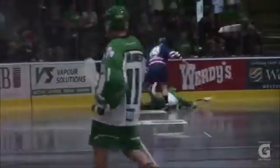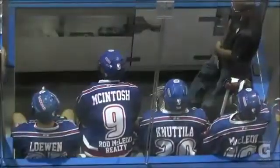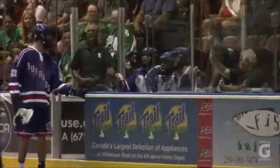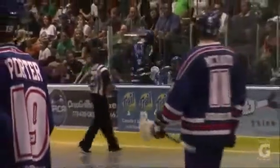Incidental contact, if you ask me. I didn't think it really warranted a trip. Maybe a minor interference, if anything. But as a result, the Maple Ridge Burrards bench was none too happy, threw a towel on the floor, and that was resulting in the bench minor.